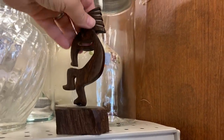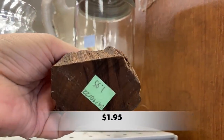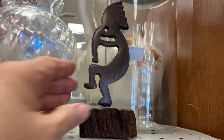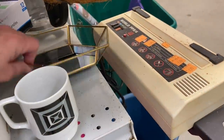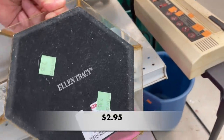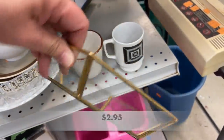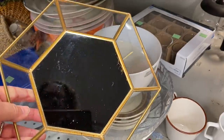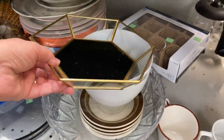I like this wooden piece. It's an elephant, and I decided I would not get this because it was a little loose and I didn't feel like dealing with that. However, I did love this piece here, this brass and glass tray. I thought it was quite beautiful and could be used anywhere around my home.